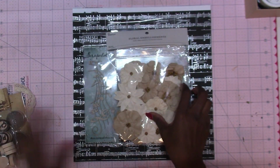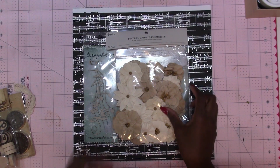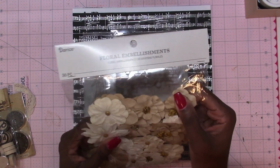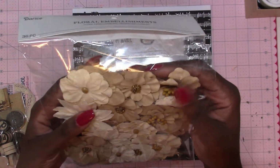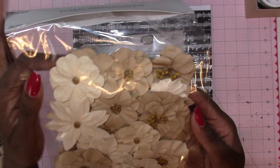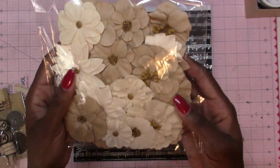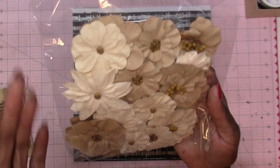So there's those. And instead of doing 3 packs of flowers, we did one big pack, and you've got 36 pieces in here of flowers in a natural color. And yes, I know this is an ode to the guys. That's why I kind of chose these flowers. They don't look as girly as the normal flowers that we use.